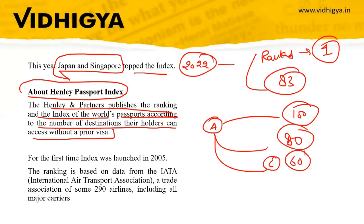It ranks the country on the basis of the number of destinations its holder can access without a prior visa. So it says 60 for India. So Indians can visit 60 destinations without a prior visa.